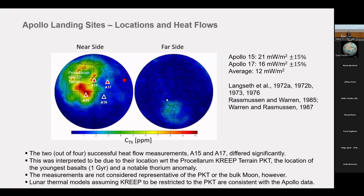Now, another problem with the heat flow measurements: there were actually 4 planned. Where are we? Over here. 14, 15, 17, 16. That was actually 13, which blew up after launch, but that was replaced by 14, but these didn't work. So 15 and 17 worked.